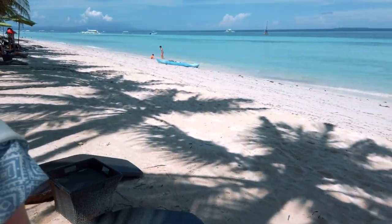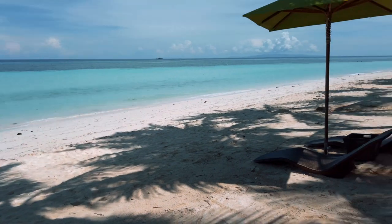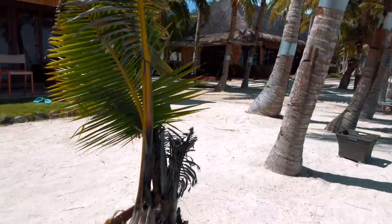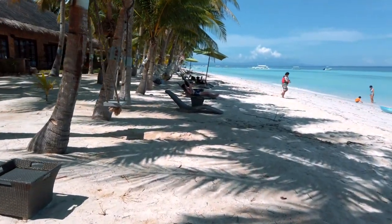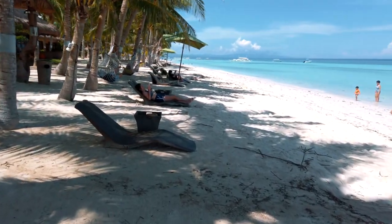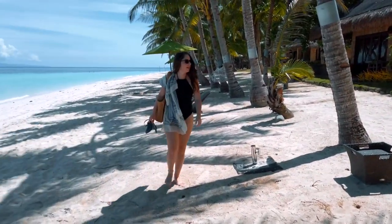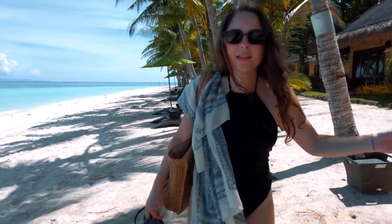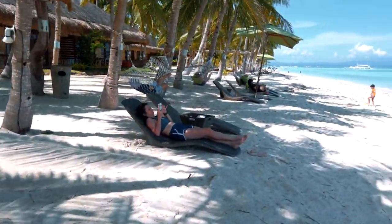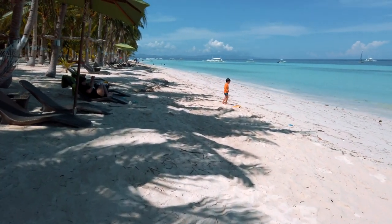Let's check out the food here. Okay. Cause I'm hungry. Yeah. This is the, no. I think this is Bohol Beach Club. No. This is Bohol Beach. It's because it's still so calm. Because it's the same tables, chairs, and umbrellas. Really? Okay. Mm, maybe.